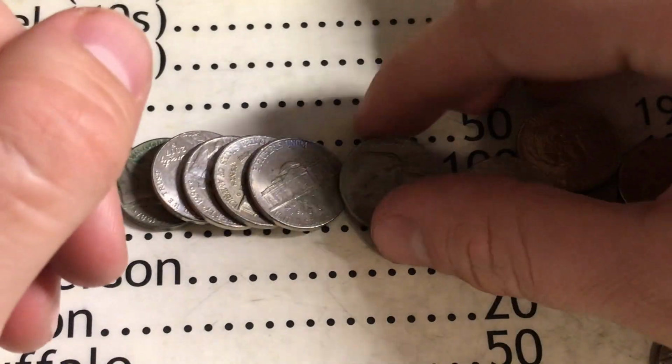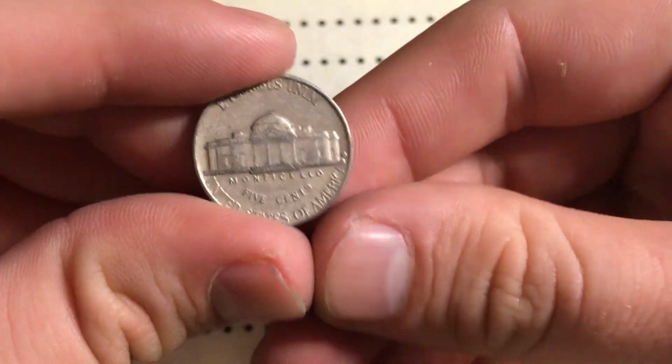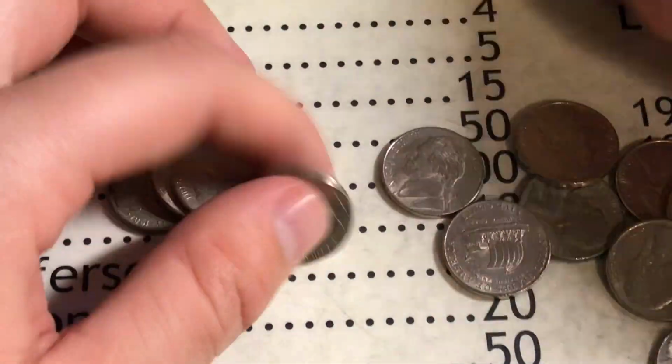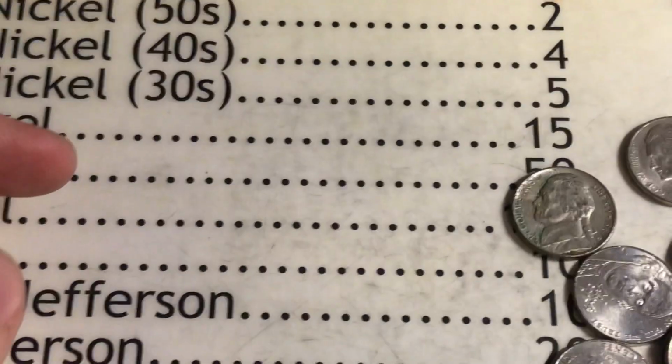Right, roll number two, at the very end, we get our very first find, 1954. So drop it. 1954, Denver. I'll take it for sure. See if we got anything else. Nothing else. We got plenty of rolls left, so let's keep on searching.